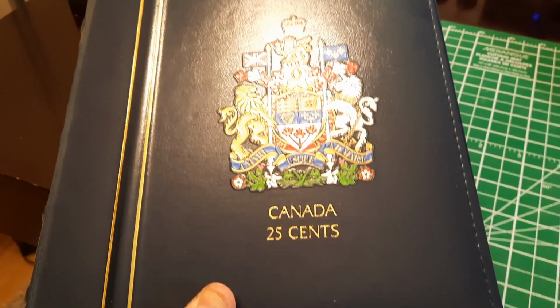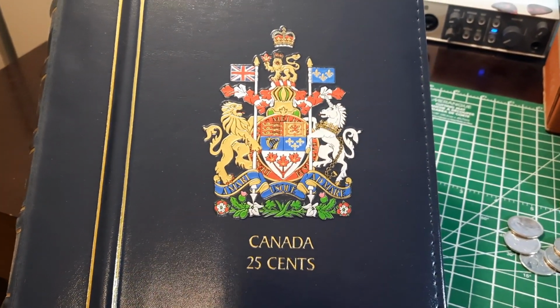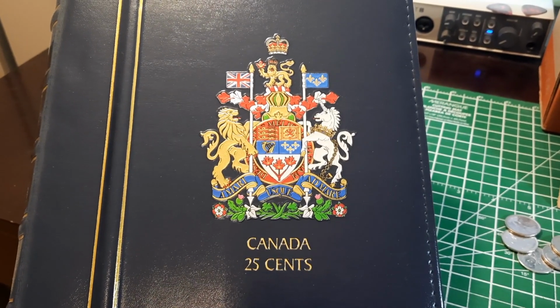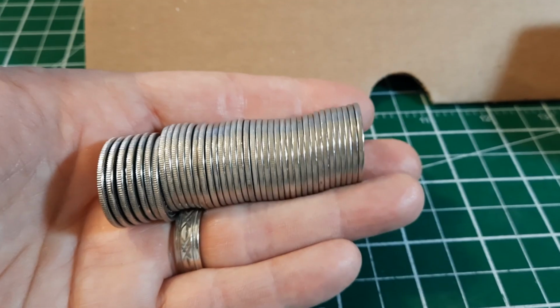It gets harder as you go along, of course, to fill spots when only the hardest to find ones are left, and upgrades when you've been finding some beautiful coins, but we're always trying to make this album better. So here's the very first roll.